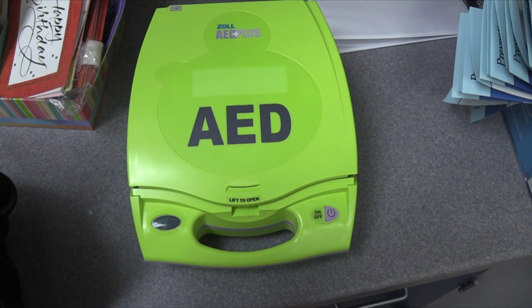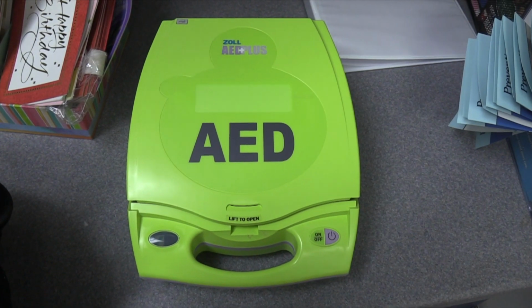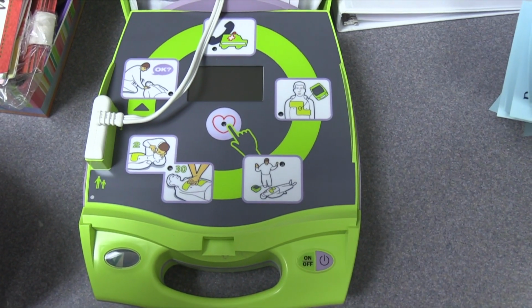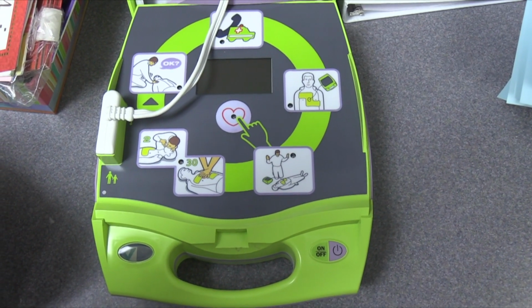Just know that if anybody ever calls for an emergency or an AED or a CPR, just grab an AED. The more AEDs you have during an emergency, the better. You don't want to get there and something happen to one of them and not have another one available. So using an AED increases your life expectancy during an event up to 80%. So with effective CPR plus an AED, the outcomes are really much better for the person.